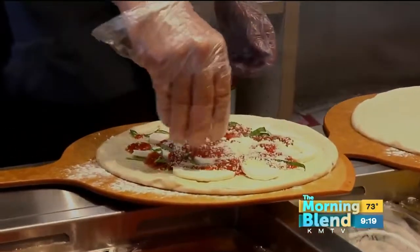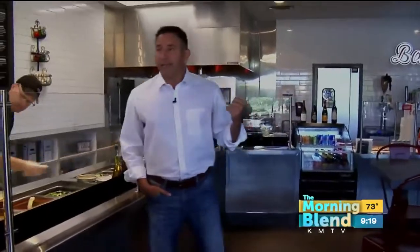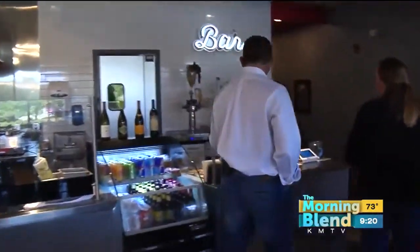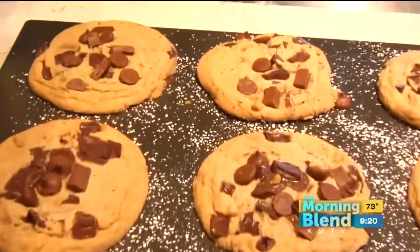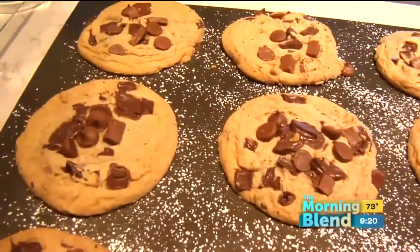Fantastic. Looks delicious. He's still making those pies back there. We're going to move down as he's making those pies. Let's talk about these cookies. That's one of the exceptional items here on the menu, one of the dessert items. What are these, quarter pounders? About, yeah. We make them fresh every day. They sit on this warmer for you, so they're nice as if they just came out of the oven, which they probably did in the morning.